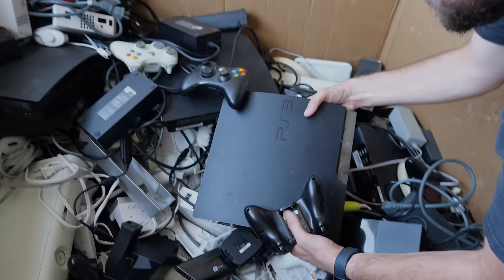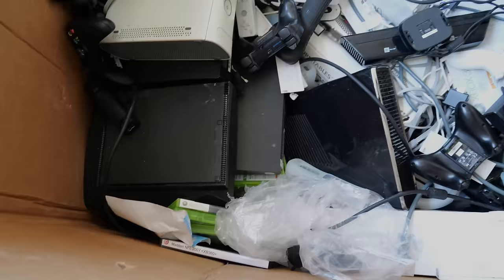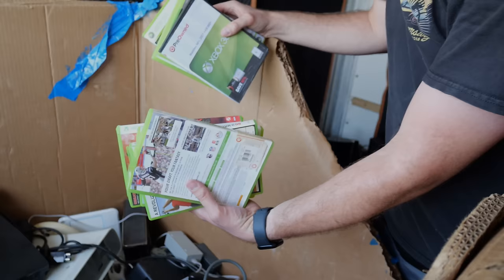All right, another PS3 here. Luckily this one does not have a giant X, so maybe it does work. Again, it's just filthy, dude. How long have these been sitting in their warehouse? Now we're getting somewhere. We got games down here. Yep, just a bunch of random sports titles that are worth nothing. We've got The Sound of Music.